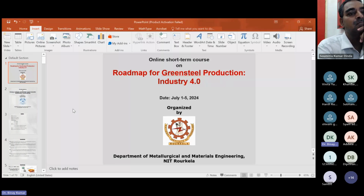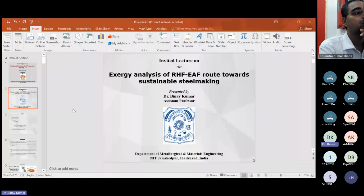And as its name suggests, in the rotary hearth furnace the hearth is rotating, and whatever pellets we are charging are kept stationary on the hearth, and the hearth is rotating. The hearth is moving in one direction, and when you combust the fuels, if you look into this figure, just a minute.